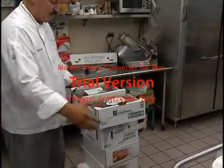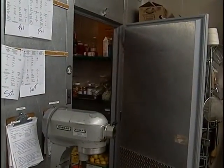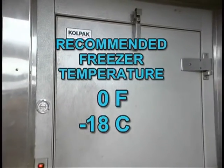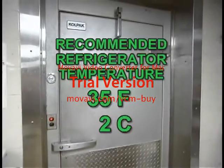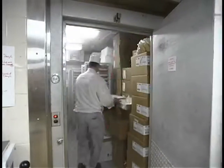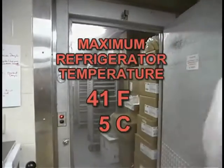Store frozen or refrigerated food immediately after receiving. Don't let it linger in the temperature danger zone. Frozen food should be stored in a freezer with a constant temperature of 0 degrees Fahrenheit or minus 18 degrees Celsius. Your refrigerator should have a temperature of about 35 degrees Fahrenheit or 2 degrees Celsius, but no more than 41 degrees Fahrenheit or 5 degrees Celsius.